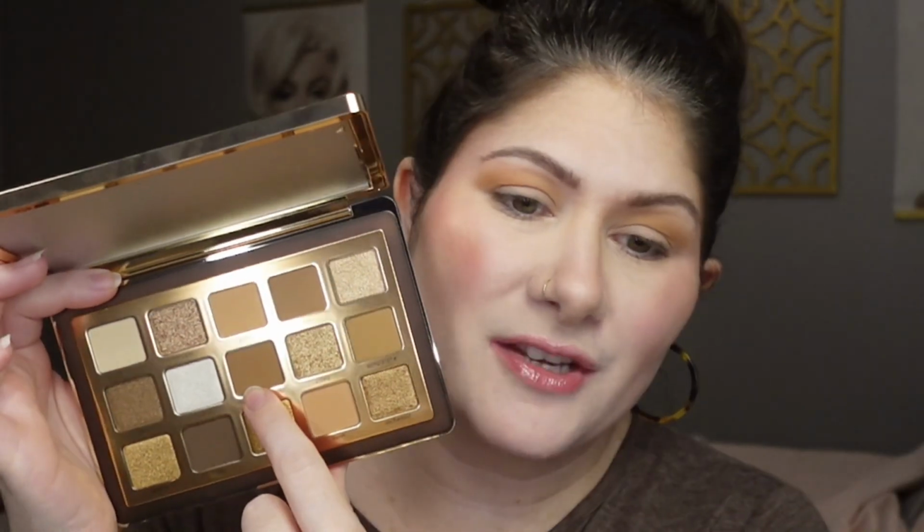So next I'm going to go in with this shade right here. It's called Teak, and for that I'm going to go in with a rougher 27 brush. I'm going to build up a little bit more depth and definition into my crease and start to build up that outer corner just a little bit.